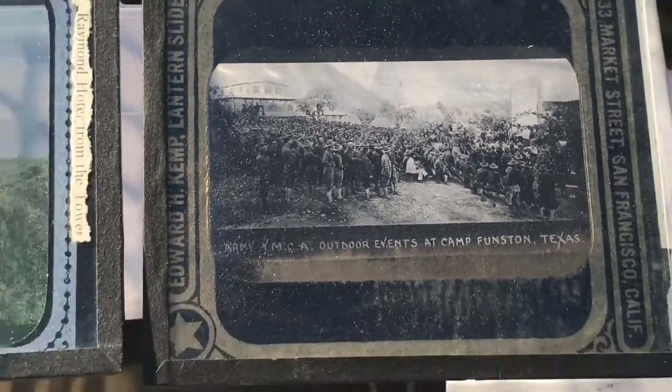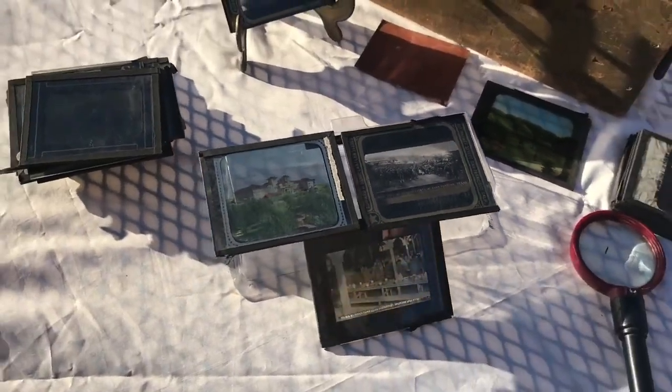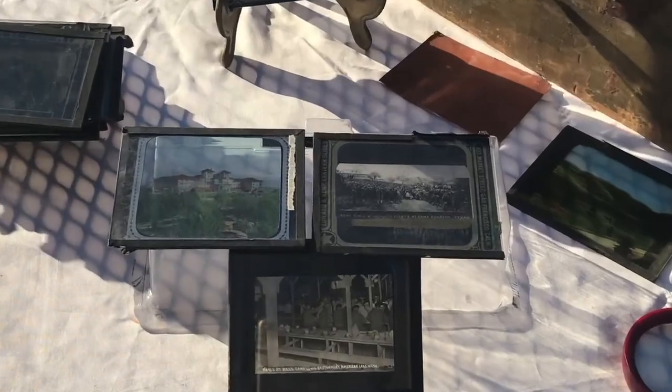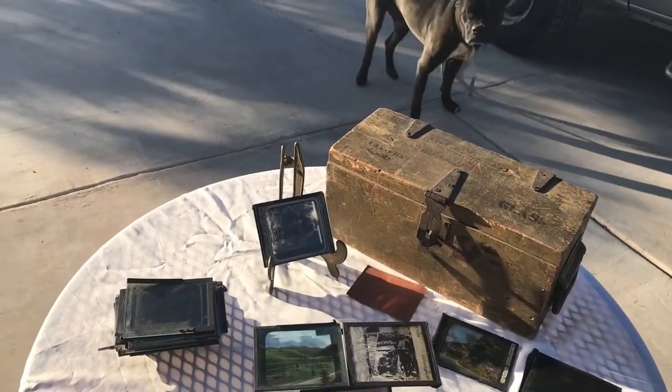Historic photographs. They were put on glass, of course. These photographs were mounted on glass, so they'd work in the lantern, the magic lantern.